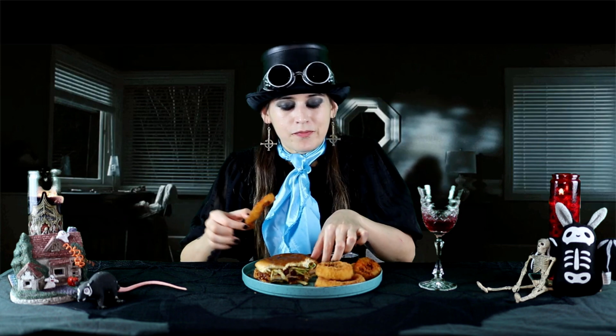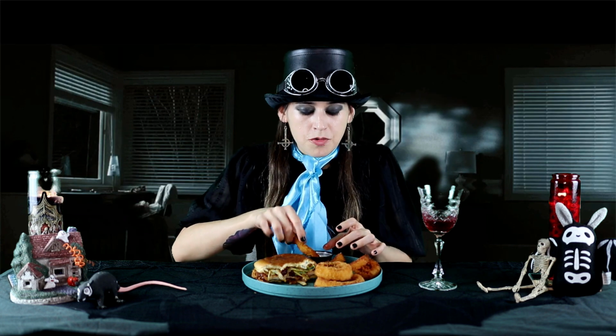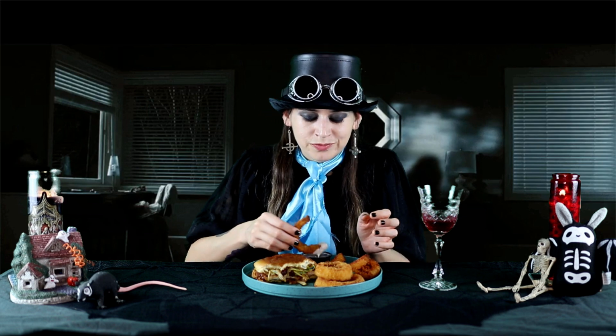Yeah, I think I am tapping out on this one, guys, because it's too big, which is a good thing. You don't want to spend so much money and then the filet is super thin and it's just a sad sandwich.